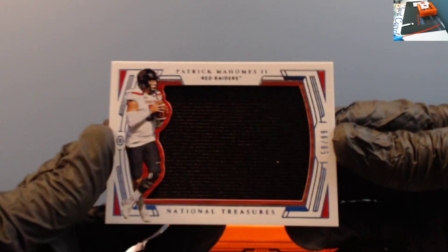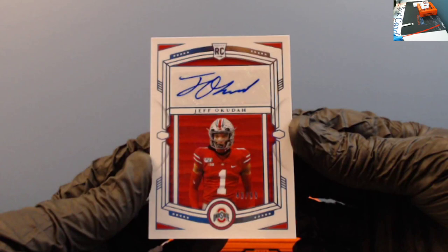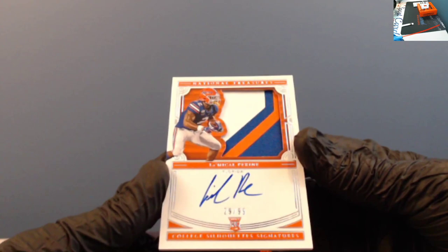Now my homies, 58 of 99. Jumbo. Homies. Pulled a nice out of Absolute, a nice 5 triple relic of Mahomes last night. Jeff Okuda, 48 of 99. The auto. Jeff Okuda to 99. 29 of 99. Another one for LaMichael Perine. Nice 3-color patch. 29 of 99, LaMichael Perine.